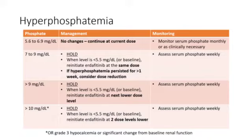On this slide, I've outlined how we would manage that hyperphosphatemia. You can see that a certain level of elevation is acceptable. If we came back at day 14 to 21 with a little bit of elevation, we would continue at the current dose, but then monitor monthly to make sure that we don't have continuous elevations in that phosphorus level. As you see that phosphorus continue to elevate, so anything above 7, we're now talking about holding the medication. If it's within 7 to 9, you would continue at the same dose. However, if it persists for more than a week, you would consider a dose reduction. Anything above 9, we're talking about holding plus potentially a dose reduction at that point.